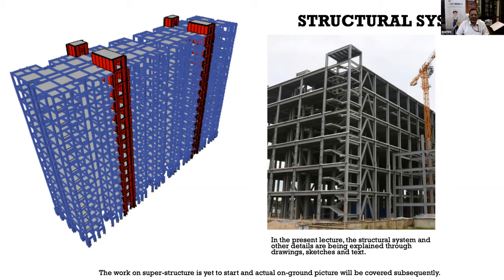Also, right now the Lucknow project is at the foundation stage. This stage has not come, so I can't show you the actual pictures of erection of the columns, but I will try to explain to you through diagrams the various connections, various structural lines. Okay.